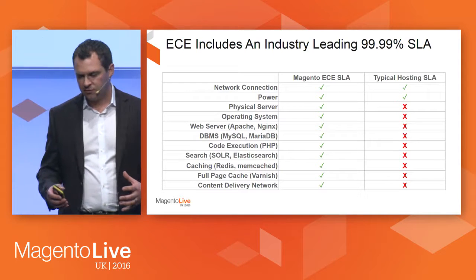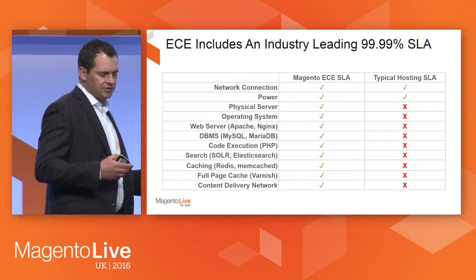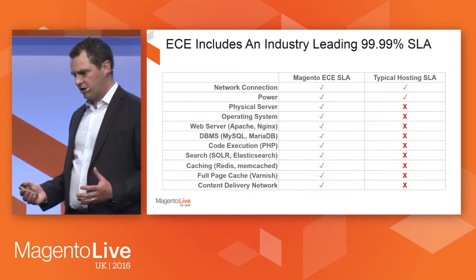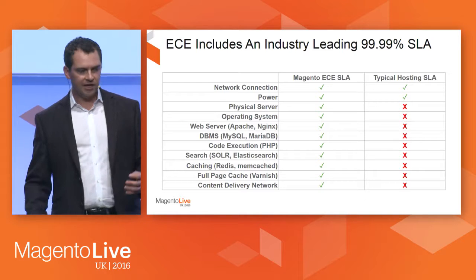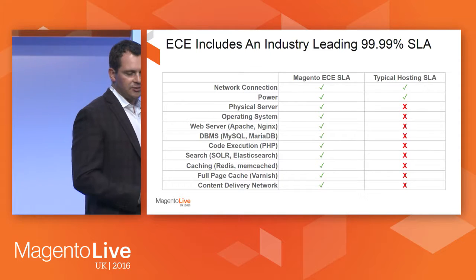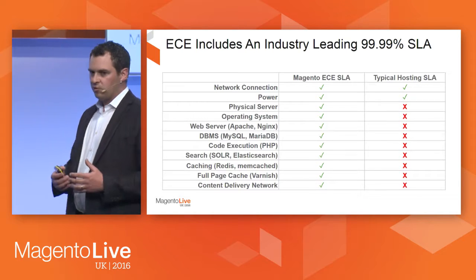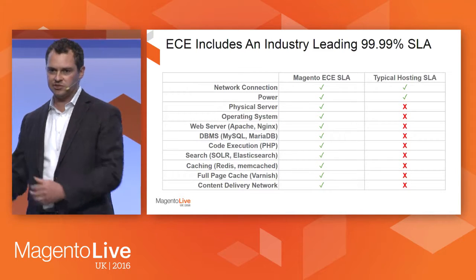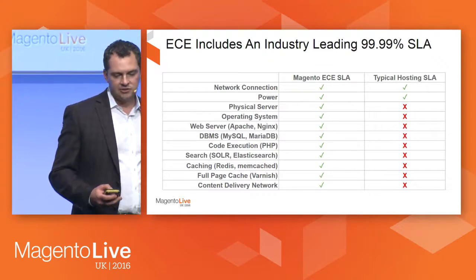Now, if we look at the availability and the SLA that we're offering with the Cloud Edition, the traditional hosting SLA gives you coverage for the network connection and the power, but what we've done here is to give you a full-blown SLA across the whole stack. Because we're operating on your behalf the physical servers, the operating system, as well as all of the services, so Nginx, MySQL, PHP, Solr and so forth, we're offering the whole stack across this SLA. And because the whole stack is independently reproduced three times in this triple redundant environment, we're able to offer this best-in-class 99.99 SLA. So we're really excited about that.